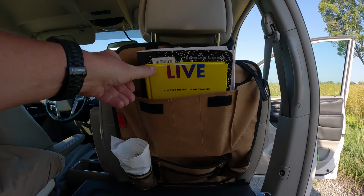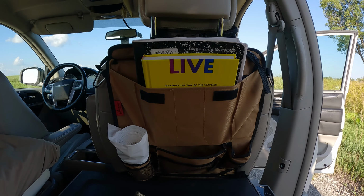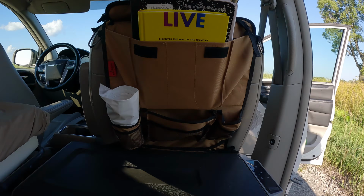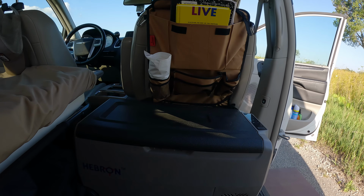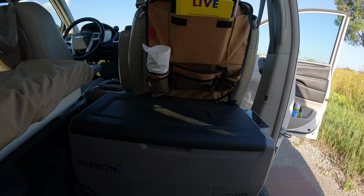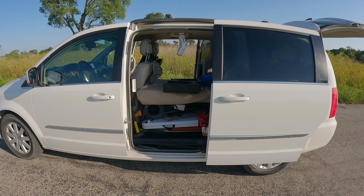This thing here I got, it had to be probably Amazon, about a year or 2 ago. It comes in helpful. I can throw some stuff in there. This Hebron, or however you pronounce it, is a good cooler. My wife and I use it on road trips and camping. It's a freezer fridge combination if wanted, or you could just do one or the other. Works very well.